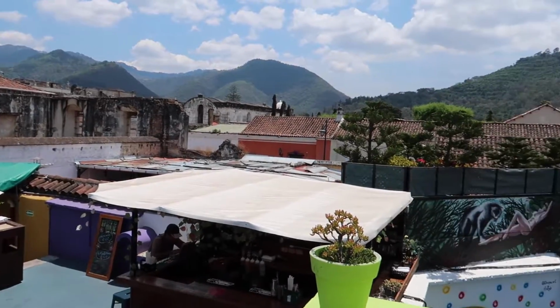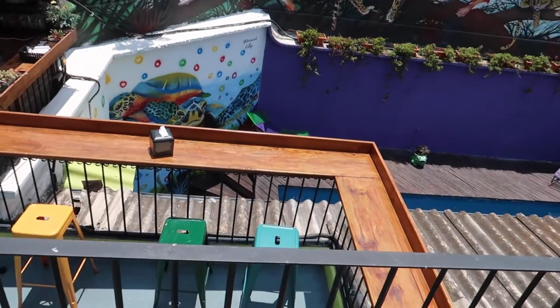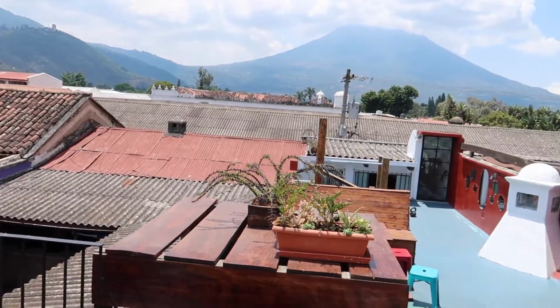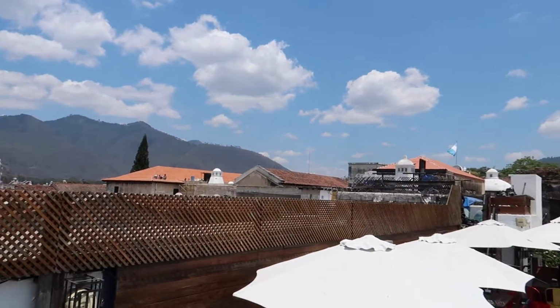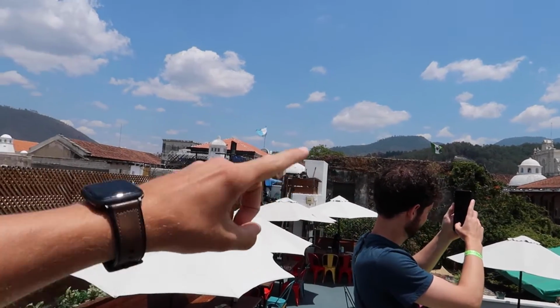Those are the stairs that we just came up, and there's the pool way down there, which you can kind of see right here. There's the entrance to the hostel. This is cool, Dennis. How awesome. Just gonna do a quick panorama. So over here, I think that's where we were a little bit earlier in this area.